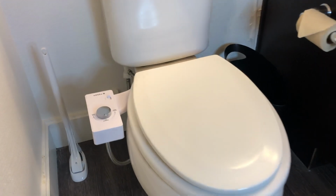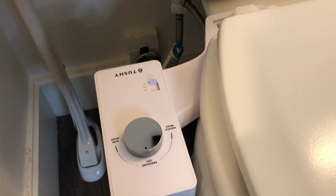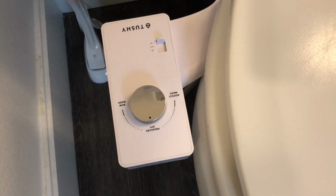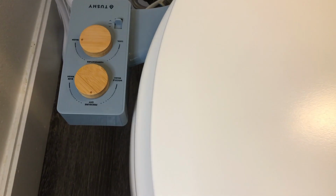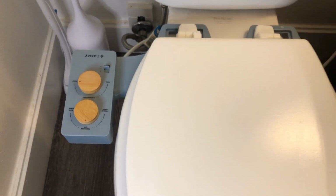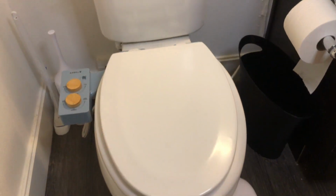As a recap, the TUSHY Classic is the most popular bidet style. You wash with room temp cool water, and it's refreshing and easy and quick to install. The TUSHY Spa is for those who want the option to wash with warm water as well as the cool room temp water. It's luxurious but requires your sink to be near your toilet.